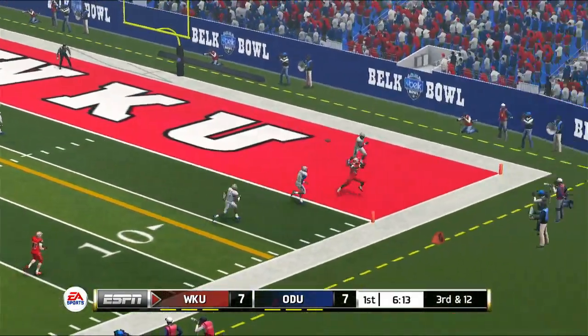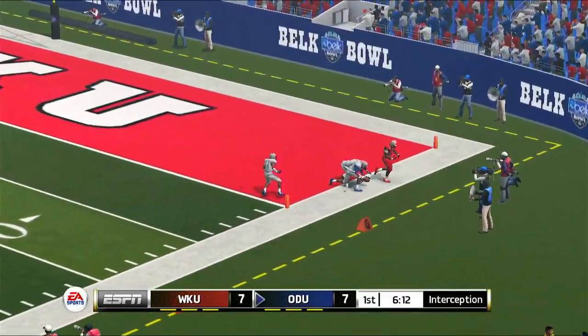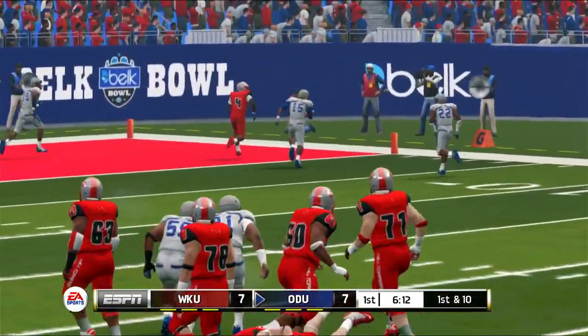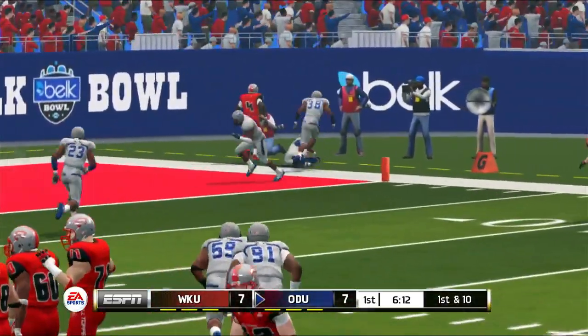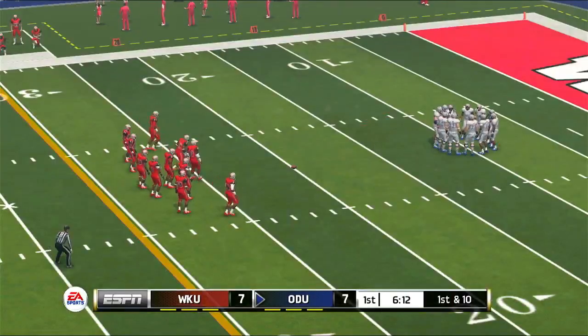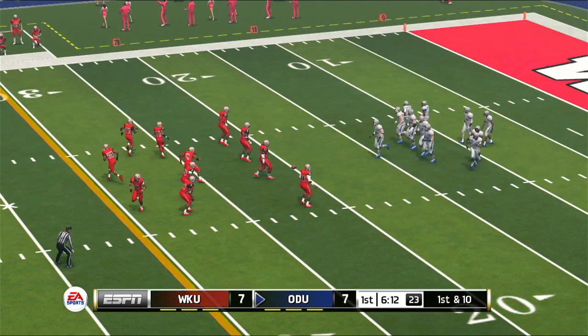Throws it. And it's intercepted by the senior cornerback. Really impressed with this guy's closing speed on the ball. He's got the kind of jets you need to be a standout corner. First and 10, ball on the 20-yard line.